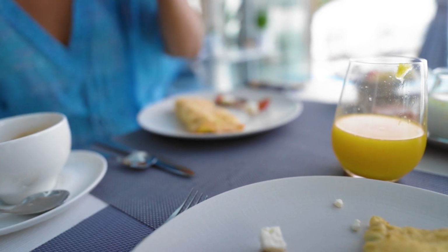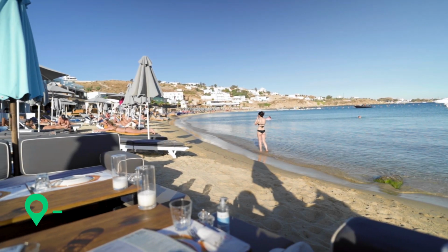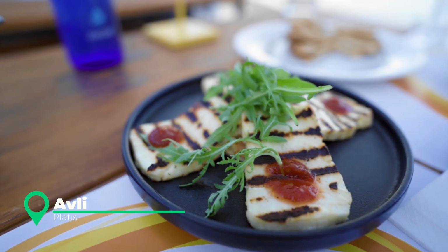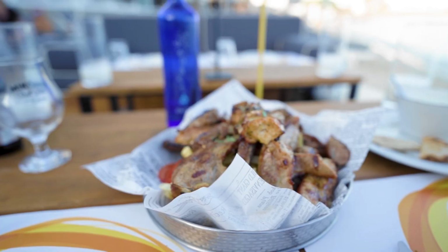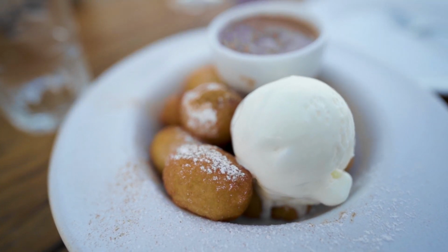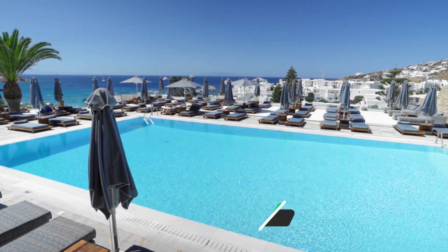Do keep in mind that the restaurant prices are on the expensive side, but so is Mykonos in general, although I was really surprised to find out that when we went down to the beach, there were actually quite a few places that were down there that are within walking distance of the hotel. They were surprisingly reasonably priced, again, reasonably priced for Mykonos, that were directly on the beach, and that was actually a really good option too, because those I would say are probably around 20 to 30% cheaper, although some are significantly more expensive as well.